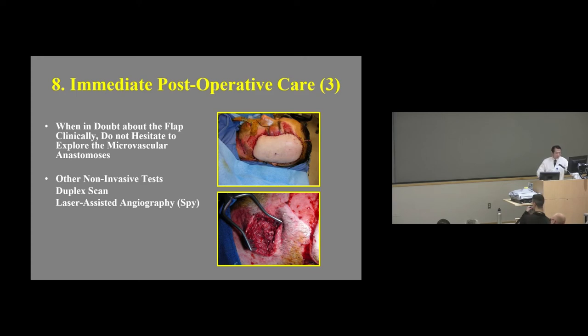And what I'm hoping is that sometimes we might be able to use some kind of non-invasive studies at the bedside to assess this kind of situation. However, as a surgeon, if you're not happy about something about the flap, about the Doppler sound, et cetera, you really should think about it more aggressively and explore the patient.